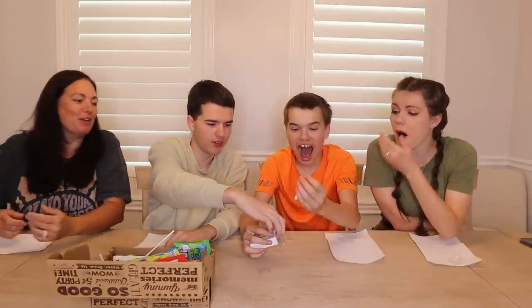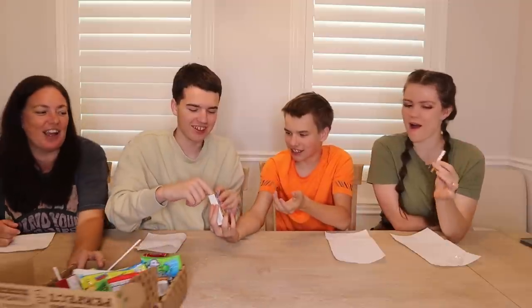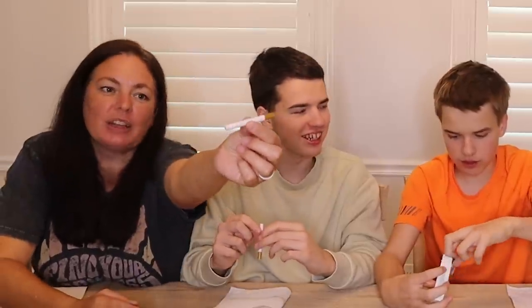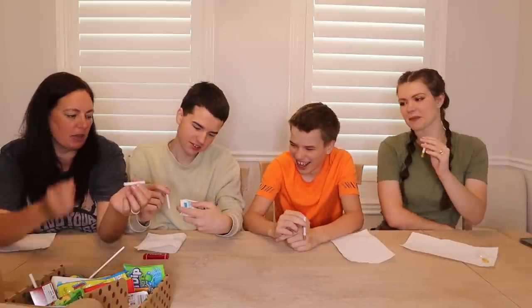Oh, they look like cigarettes! I never had these kinds. Whoa! These actually look more realistic than the candy ones. They're wrapped in a piece of wax paper, and inside is bubblegum. So you can walk around being like, I'm so cool. Mom, you're pulling it wrong. I'm so cool. I've never smoked a cigarette.